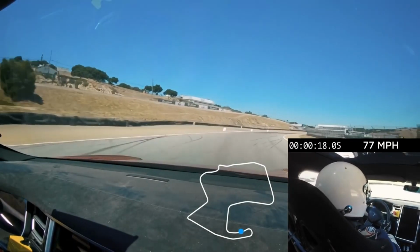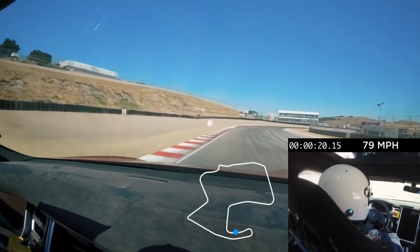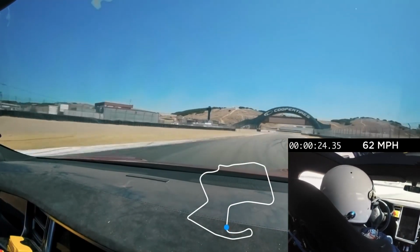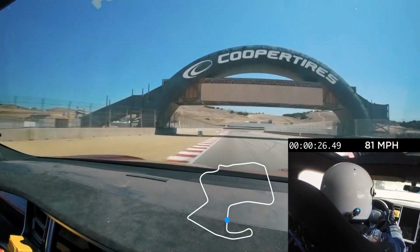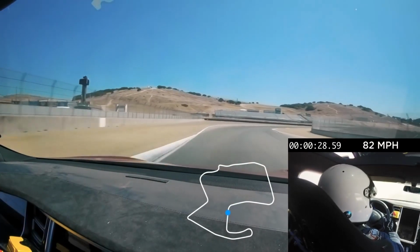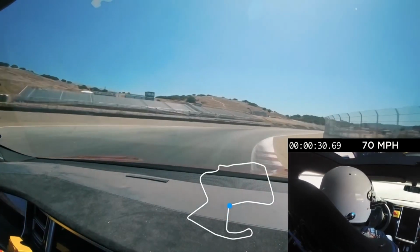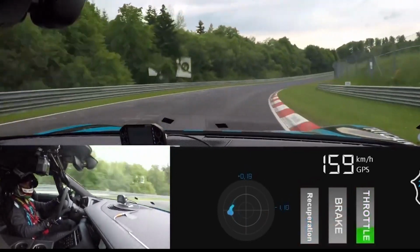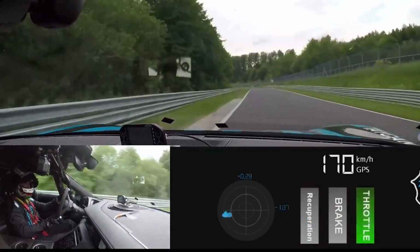Some sources indicate that the Model S Plaid Plus would have already exceeded the time of the prototypes in Laguna Seca, approaching a time of 1 minute 30 seconds. Tesla also hopes to be able to test its monstrous electric sedan at the Nürburgring, the mythical German circuit where the Porsche Taycan Turbo won the title of world's fastest electric sedan.